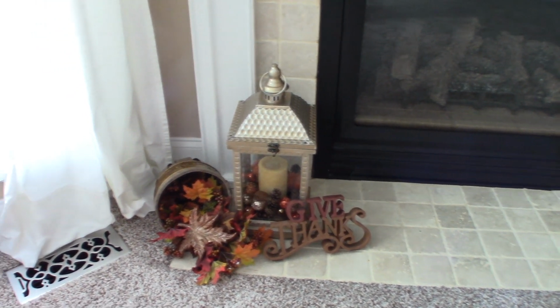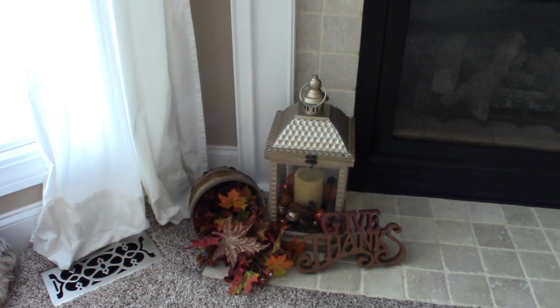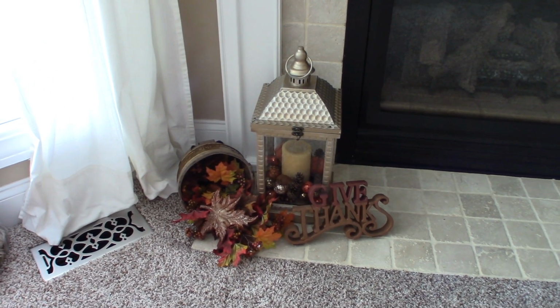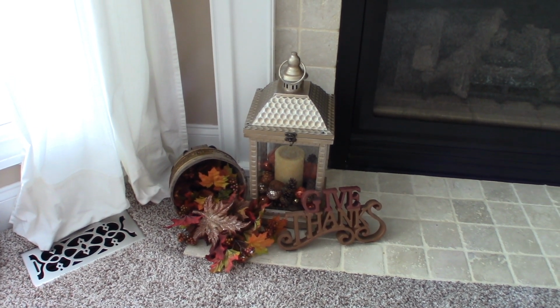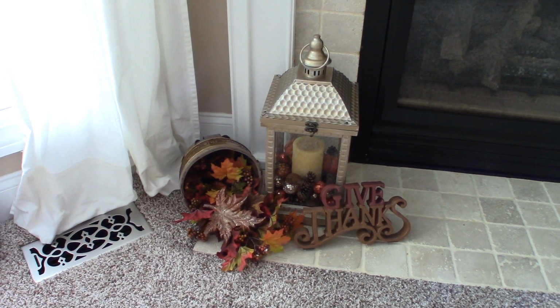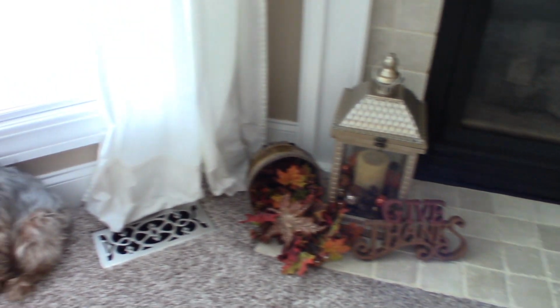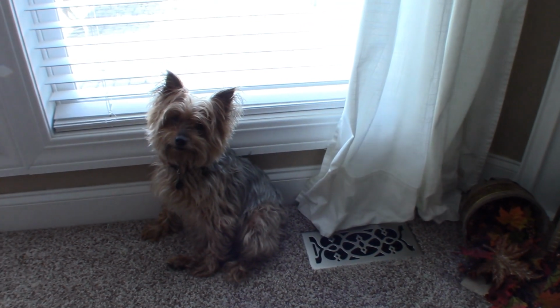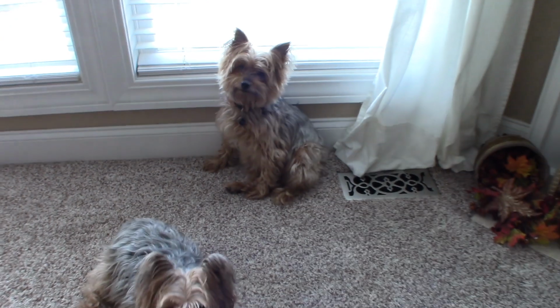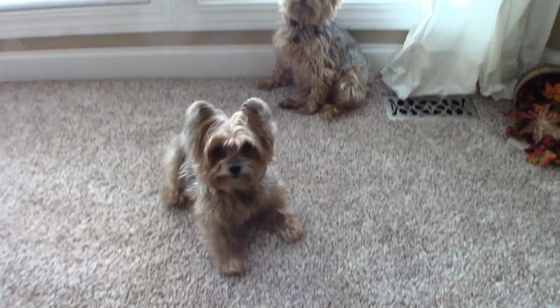And then I just have a little basket that my sisters bought me, actually, and I put some faux silk leaves in there, and then the leaf in the middle is from Hobby Lobby. It's kind of bigger, and it's got some sparkles on it. And then we have these little guys. There's Manny Boy, and there's Monty Boo, and they're permanent fixtures too, aren't you, babies? Yes. See, we like to make noise while Mom's filming.